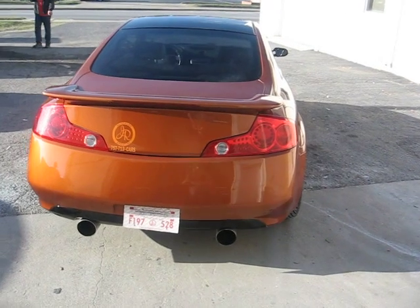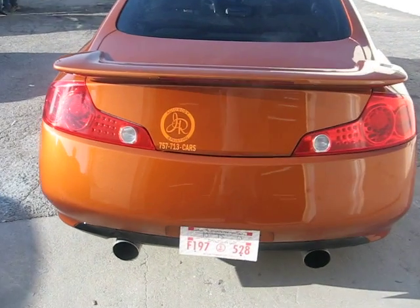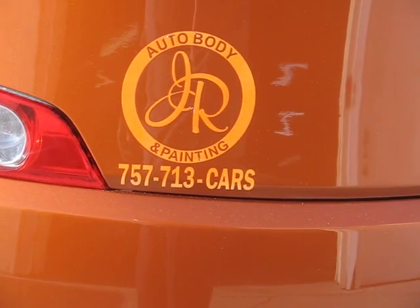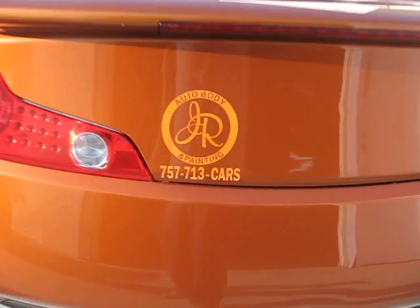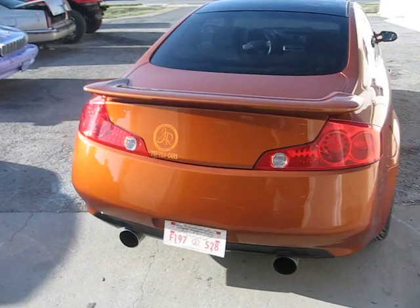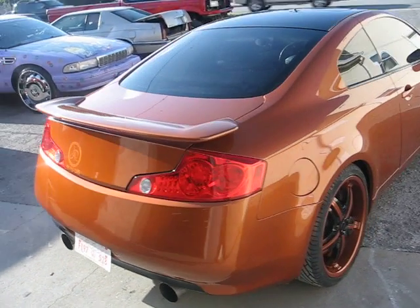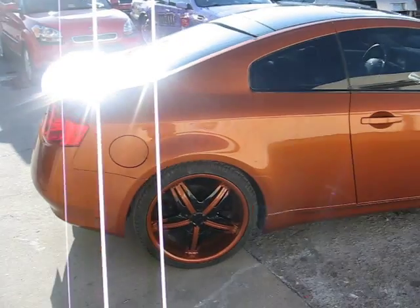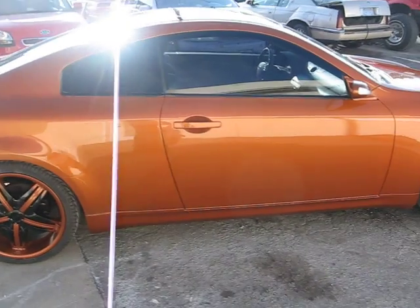That's it. 03 Infiniti G35. It looks so new, I almost stumbled on what year it is, but it is a 03. If you go on Facebook.com/John's Restoration, you'll see the before pictures of it when it was red.